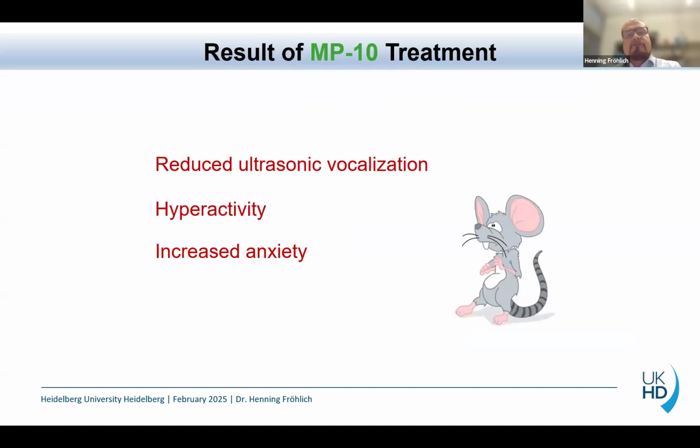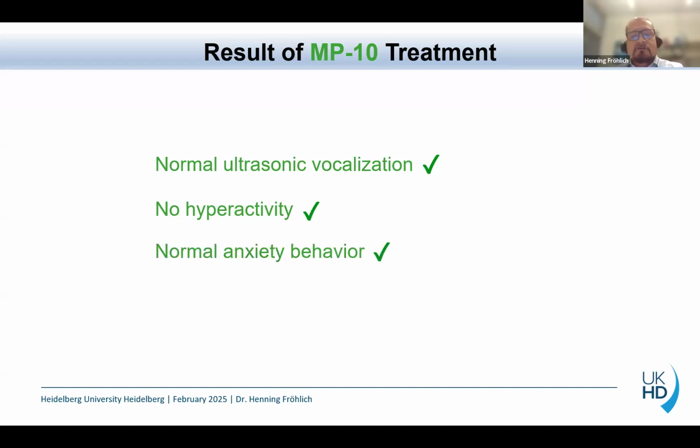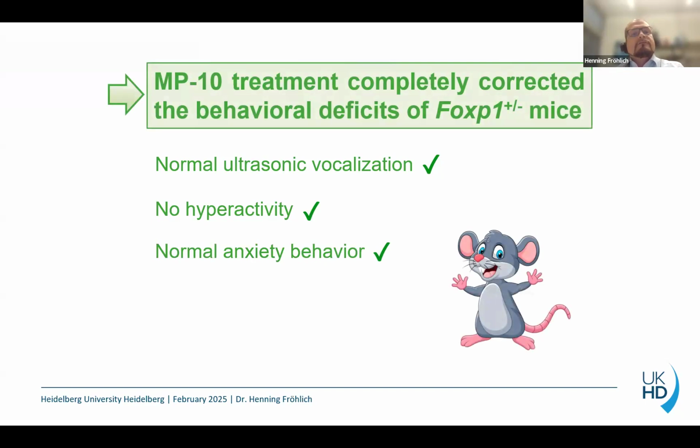And this is now the outcome of our treatment. So I told you at the beginning, our animals show reduced ultrasonic vocalization, they have hyperactivity and increased anxiety. When we treated the animals with MP10, ultrasonic vocalization was normalized. These animals show a normal call number compared to wild-type littermates. When you look at hyperactivity, it was not present anymore in animals that were administered with MP10. And this also holds true for anxiety. Increased anxiety was gone, and they showed normal anxiety compared to wild-type animals. And for this reason, it was quite clear that MP10 treatment completely corrected the behavioral deficits we looked at in FOXP1 plus minus animals.